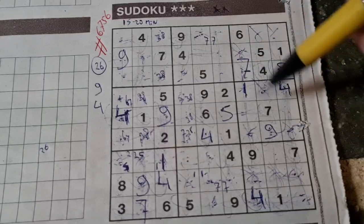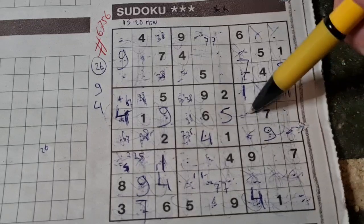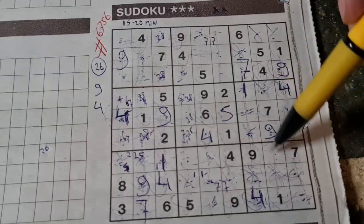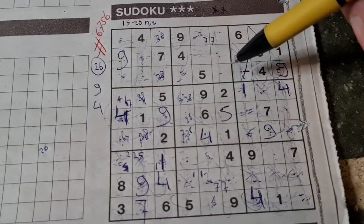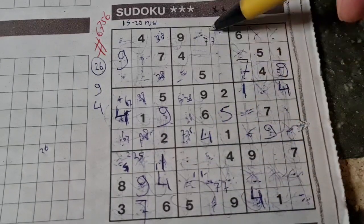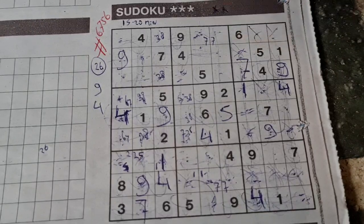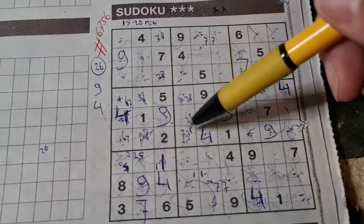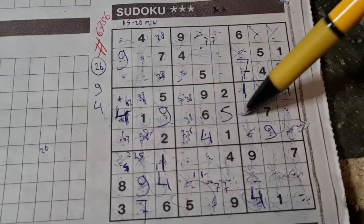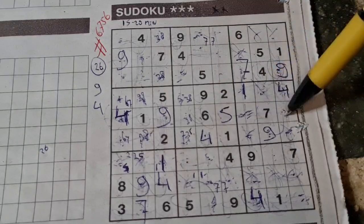Okay, complicated. 2. Ooh. Need a 2 here. Have a 2 here now. Where are the 2s here? Interesting. 7, 3, 8. 3, 8, and 2. Need a 2 here. Yeah. 3, 8, and 2.